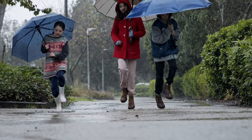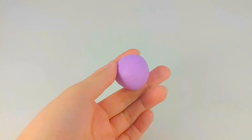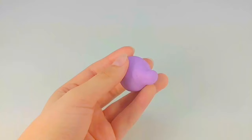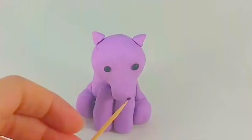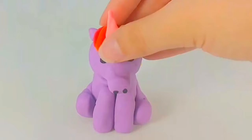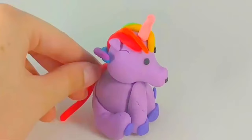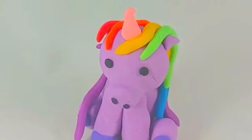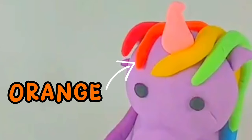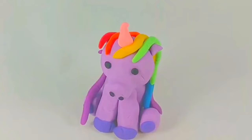What else starts with the letter U? U is for unicorn. Let's make a unicorn out of our magic Play-Doh. This unicorn has rainbow hair. Let's say the colors. Red, orange, yellow, green, blue, purple. Thanks for saying all the colors of the rainbow with me.